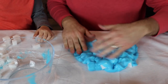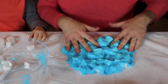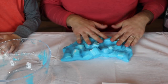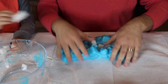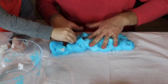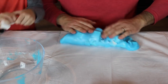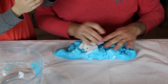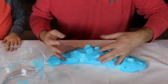Guys, I have to say something else. Ooh, look at how good it's turning out. This is so good. Don't panic now, because once it clears up after like 1 to 2 hours, it will look better. It will look clear. Yeah, this does take some time, because we did use the clear. But right now, this is just showing that boys can make slime.